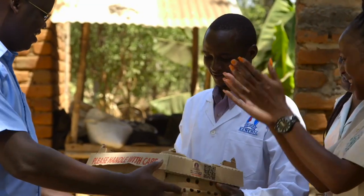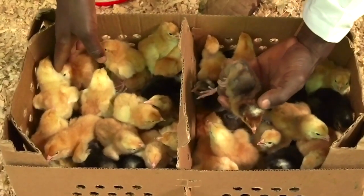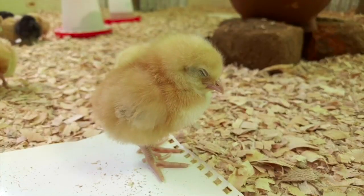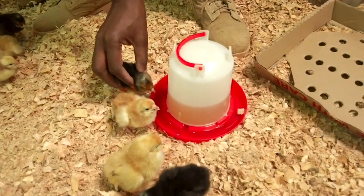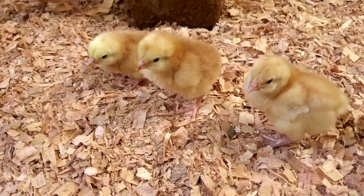When the chicks arrive, make sure the box holds the type and number of chicks that you ordered. Don't worry if the chickens are moving slowly at first. They might be tired from the journey. They should get active after a few minutes.